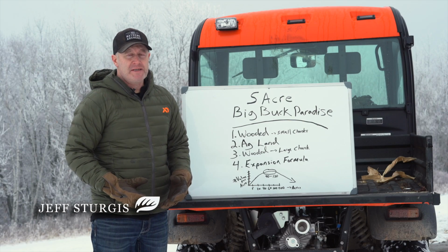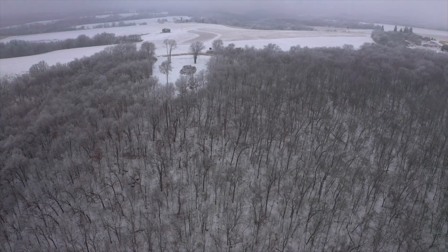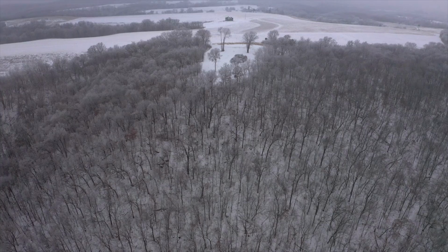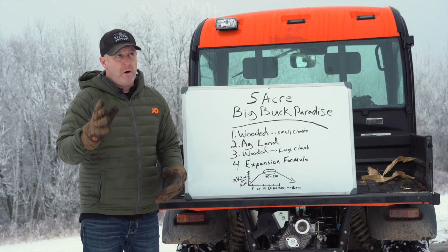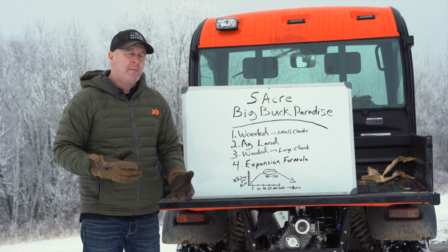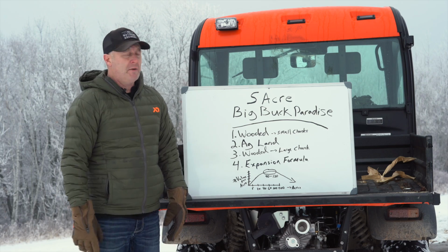Now, properties of all size can be turned into really good parcels. And we'll talk about it at the end of this video, whether a larger parcel is always better. Not always better, but a larger parcel gives you more potential up to a certain point. You can have excess acres and waste acres too, and we'll talk about that towards the end.